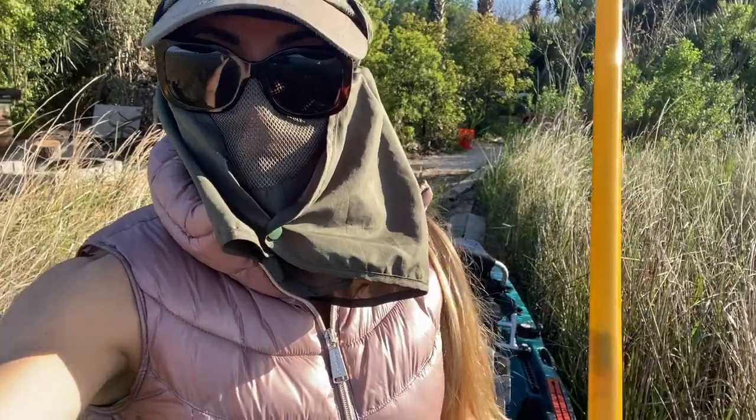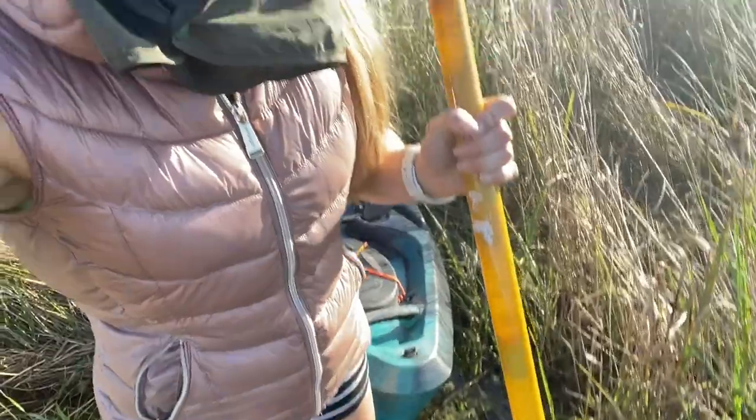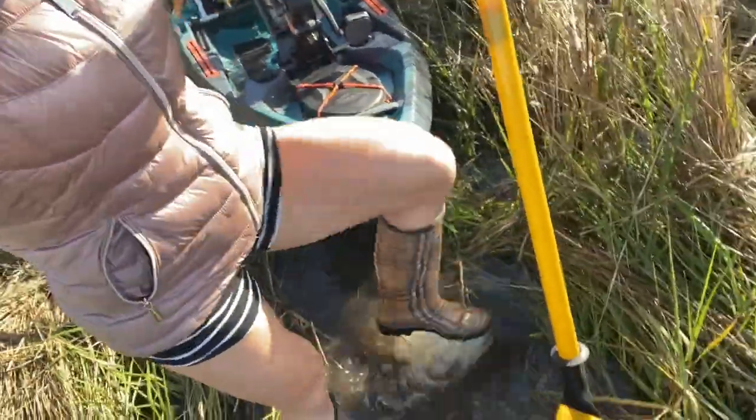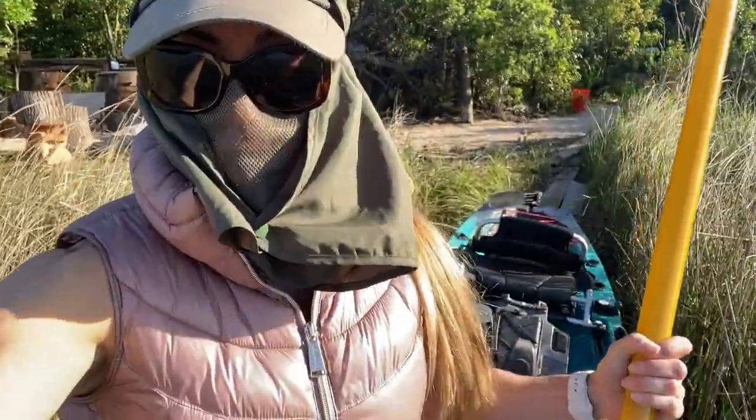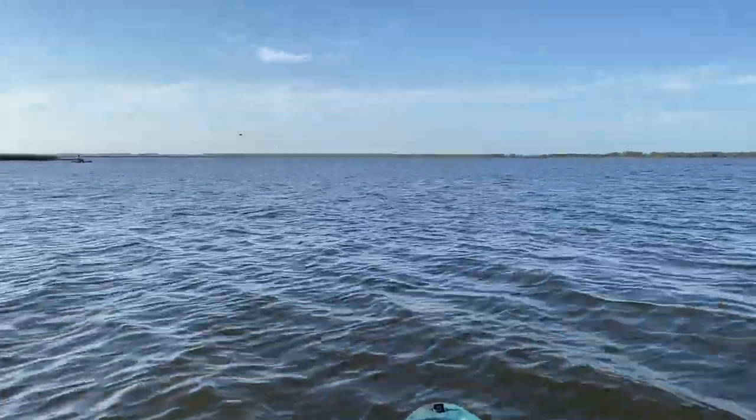So this part is very important. This is where I get in the water with my Burberry boots and pull out my kayak. Full steam ahead!